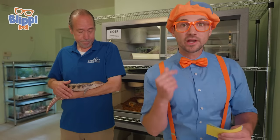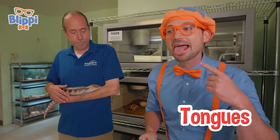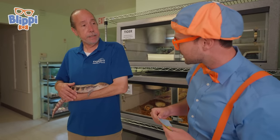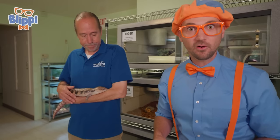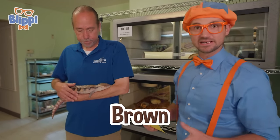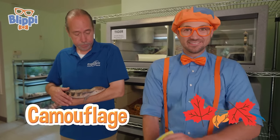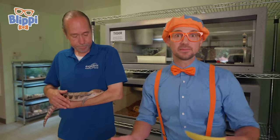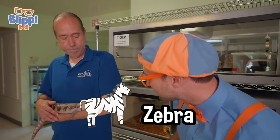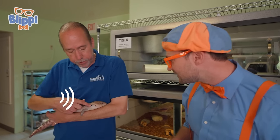Whoa, you and I, we smell with our noses. But yeah, lizards use their tongues. Whoa, and how old is she? She just turned 18 years old. Whoa, that's really old for a lizard. And she's really cool colored, like brown and tan. Why is that? Those colors help her hide. It's called camouflage. Ooh, camouflage? Yeah. Maybe like a tiger or a chameleon or a zebra? Ooh, and are those holes on the side of her head ears? They are. That's how she hears.